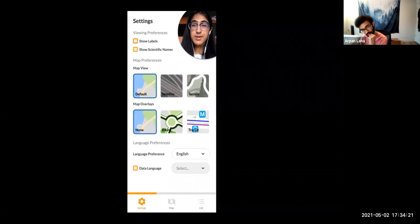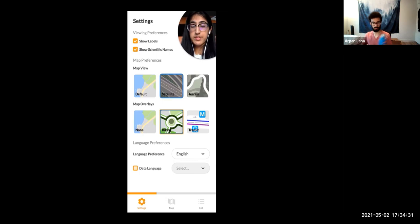This is the settings page. You can choose to show the common name as well as the scientific names on the map by selecting the checkbox or the text beside it. You can also choose the map view or the map overlay by selecting one of the tiles.